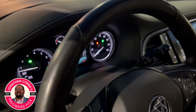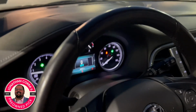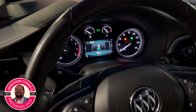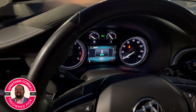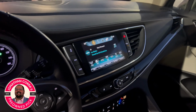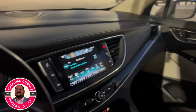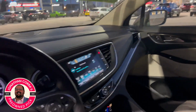And there's also some controls there. I don't know if you can tell on the back of the steering wheel. There is your gauge cluster. It's very classy. Analog with a digital screen in the middle. I do like the way the infotainment screen on this one's laid out. It is a little bit different from the Traverse. Actually, the whole dash is just slightly different from the Traverse.